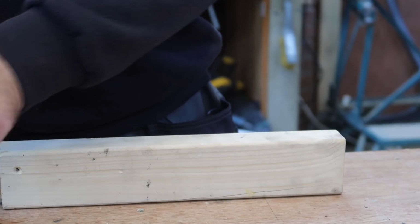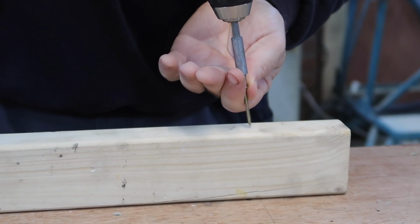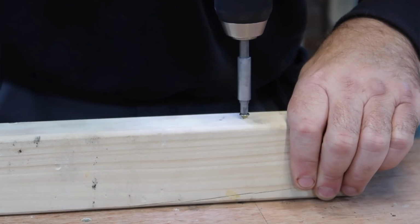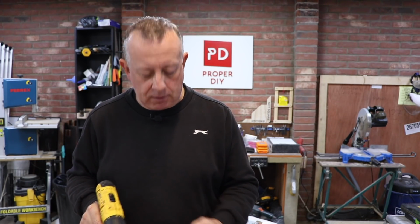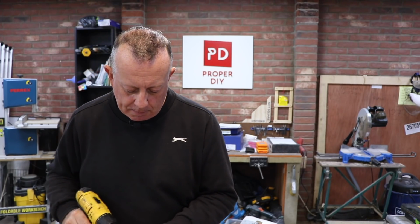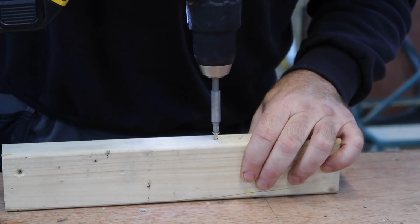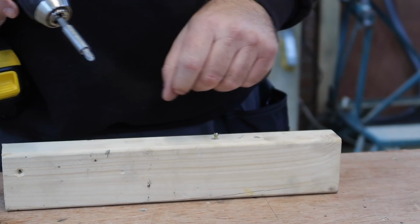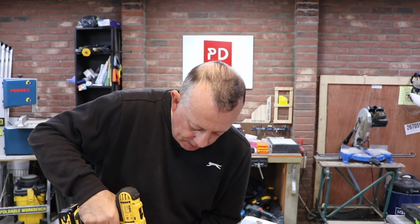So I'm just going to set the clutch on the top setting to start with and see how far this screw goes in. So that goes in essentially all the way and there's no stopping it, which means this setting is far too high if I want to get the screw down to surface level. If I put it right down, you'll see that probably it doesn't actually screw in far enough. So the clutch has come and engaged the motor, and we've still got another half an inch to go down. We're on number 3, so maybe if we go up to 6, we'll find something in the middle.